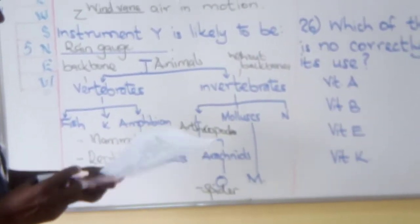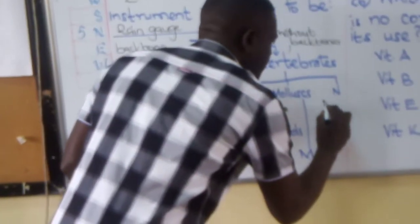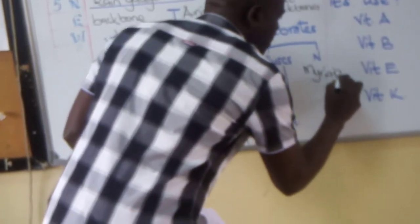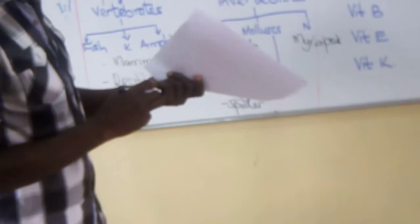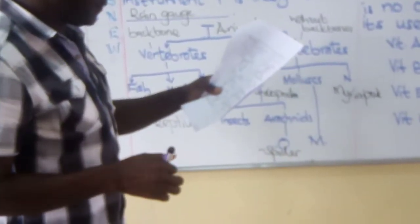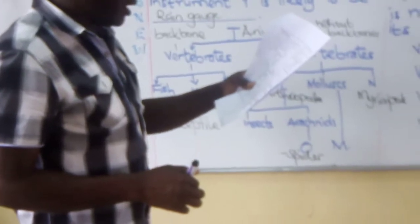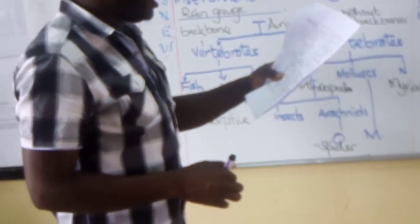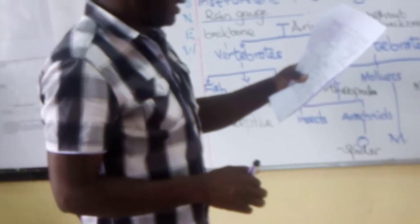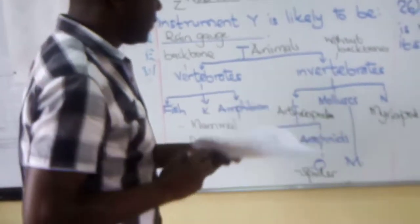Then we've got mollusks, and then we have myriapods. Myriapods are there also. These are terms that are difficult, I know, but you need to understand them. Then we have mollusks here. Let's look at mollusks here. The sea anemone is a mollusk. The sea anemone is a soft-bodied animal.